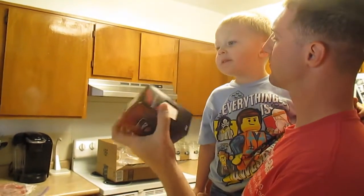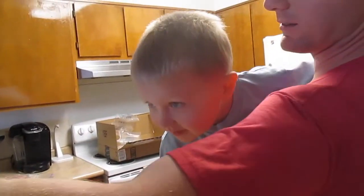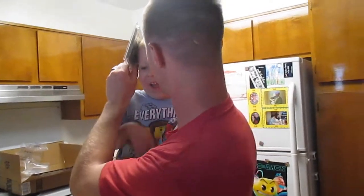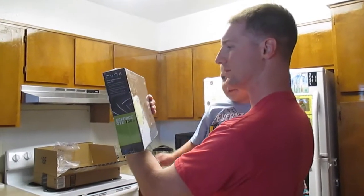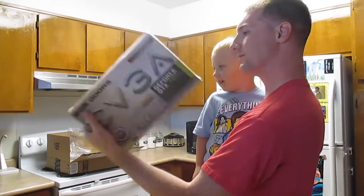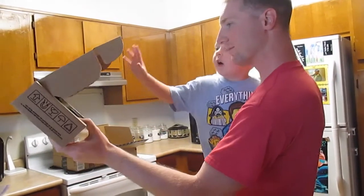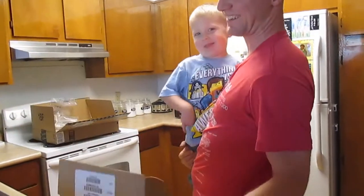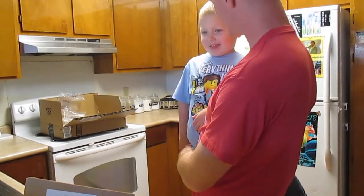What is it? It's a processor. What is that? It's RAM. It's memory. It goes in your head. What's this? Oh, the video card. What's this? Oh, cool. What is it? The hard drive. They're gonna put together some computer thing.